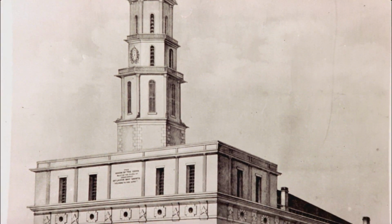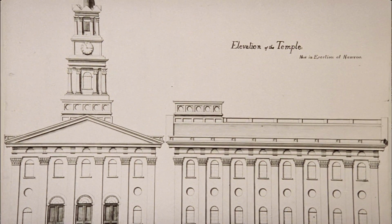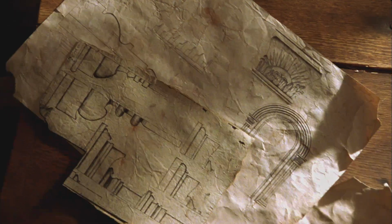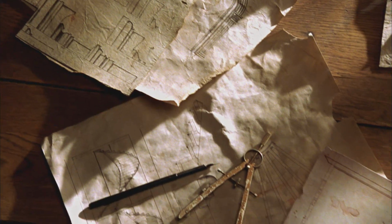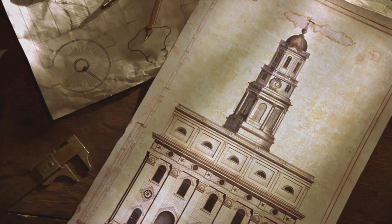So the Monday after General Conference, the church's architects came to the church history department asking for everything that we could provide on the original Nauvoo temple. We were very pleased that we had a number of drawings from the 1840s showing the Nauvoo temple, and those were exceptional and showed details as fine as moldings for sections of the tower and some details for the interior of the building. But we also showed them this amazing daguerreotype.